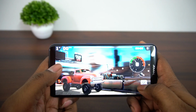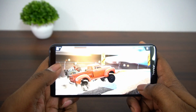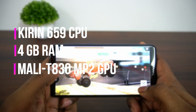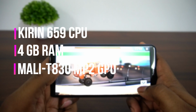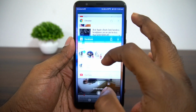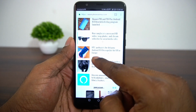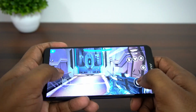Talking about the performance, with the homebrewed Kirin 659 processor and 4GB RAM, this phone really is a powerhouse considering the budget segment. I had no problems running any applications on this phone and the processor blazed through all the apps. Opening apps and switching between apps are pretty smooth on this phone. The phone had no problems scrolling through web pages and loading them.